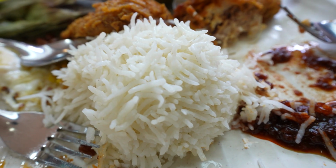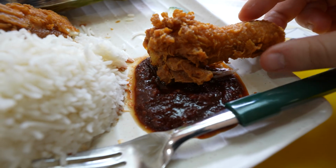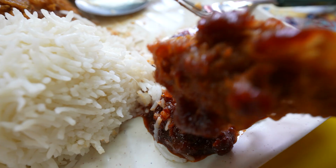The rice, super fragrant, full of this coconut flavor. Super amazing, and the chicken is super crispy. It's kind of perfect butter, and it goes well actually with the sambal.